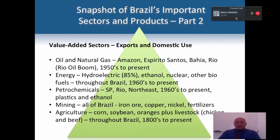Another export that's very important that has value add is electricity, hydroelectricity. 85% of the electricity for domestic or residential and commercial use is developed by hydroelectricity. Huge, massive dams as well as smaller dams in local areas. And any of the excess electricity they have, they're selling it to places like Argentina, Chile, Peru, the neighboring countries in South America. They wire it there, they transmit it there, and they sell it on the open market.